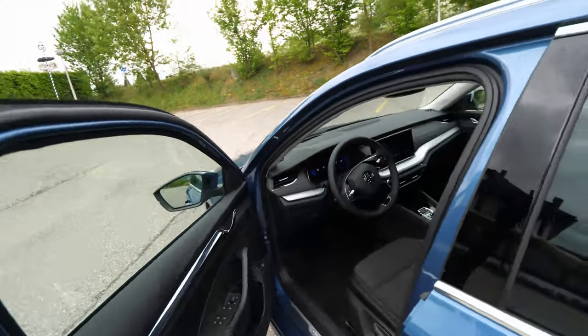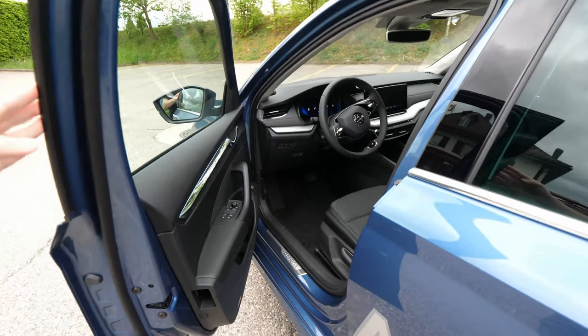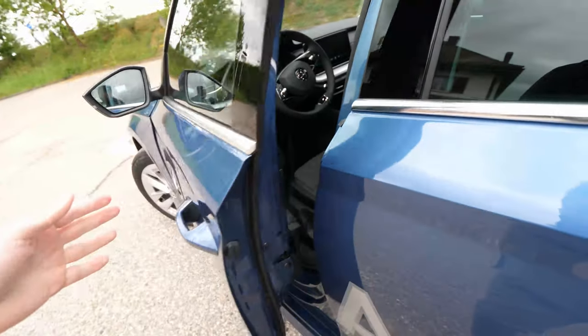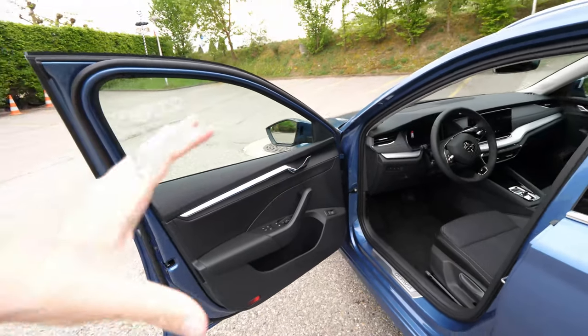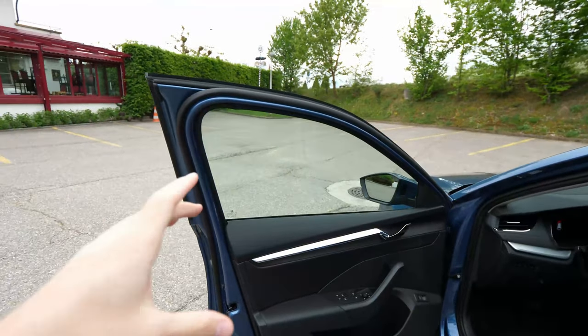By the way, another thing. Hear that, guys. Just hear it. Hear that. You can hear that. What do you think about that? The quality of the doors, it's much better. They do a great job with the quality. When you close the door, they sound so nice.